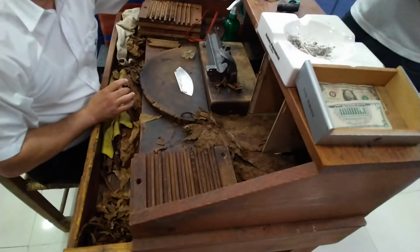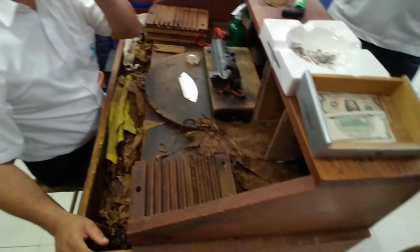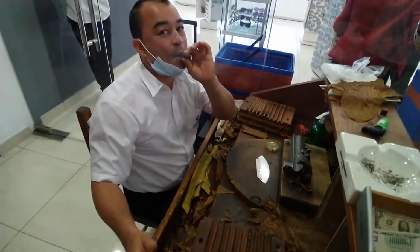That one smokes so nice. I could smoke it like a blunt. Try the Mama Juana corner too. Oh boy! You know what? Go for it. Thank you.